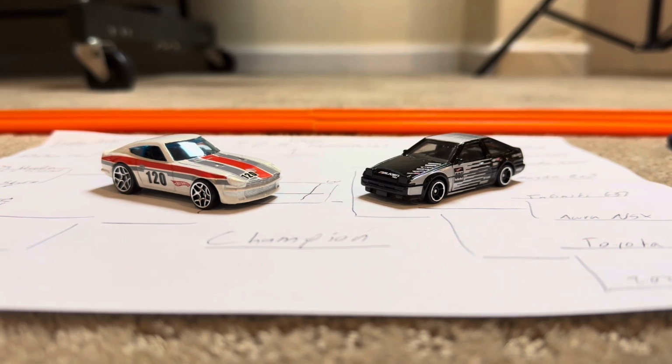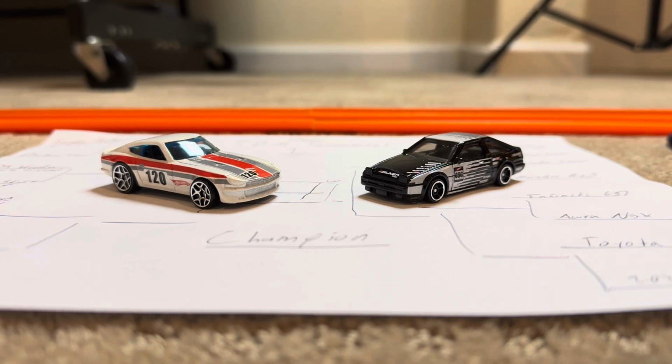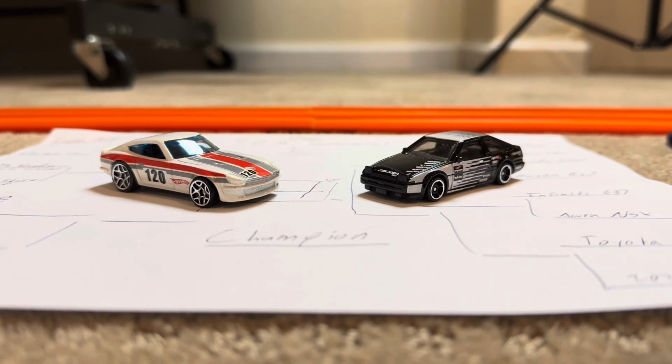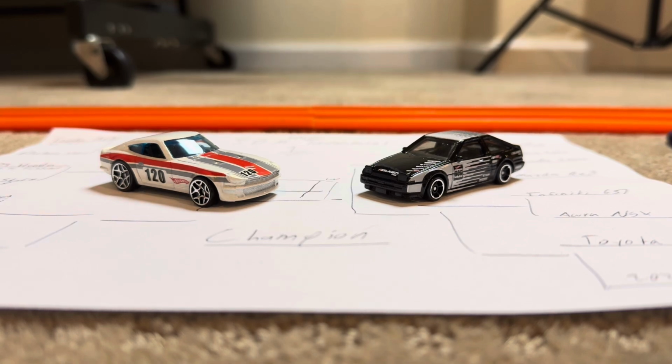Our first ever matchup features a now extinct brand that morphed into Nissan in Datsun. The Datsun 240Z on the left in white is going to take on Toyota, which puts its legendary AE86 Sprinter Trueno forward. Only one car can win the first ever JDM race.